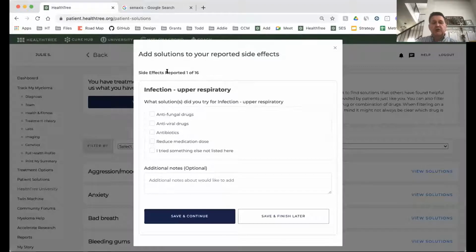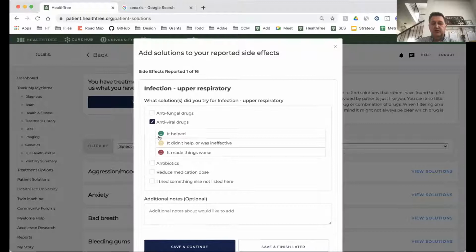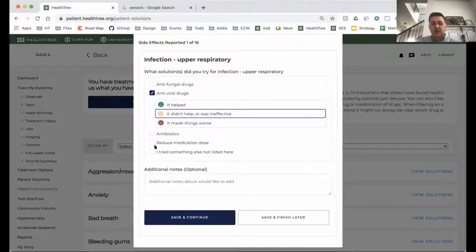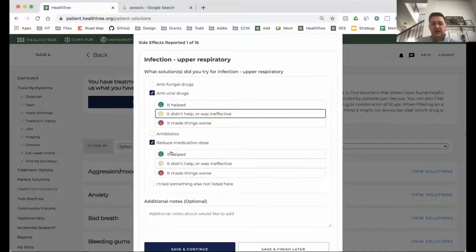So if you click on this button, yes, I want to report my solutions. There it goes. So you can see that this patient, the side effects they've reported, there have been 16 side effects reported, and this is the first of the 16. It was an infection of the upper respiratory. And it said, what solutions did you try for your infection? And it'll list the things that we have right now listed in the database. So maybe we'll say an antiviral drug. It did not help. I reduced my medication, it helped.